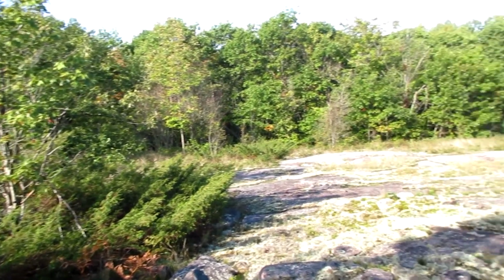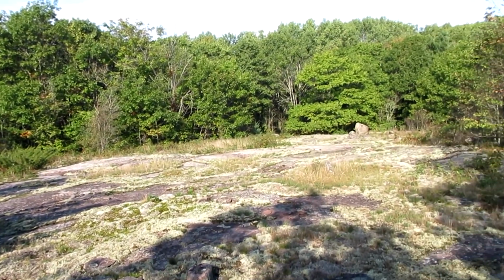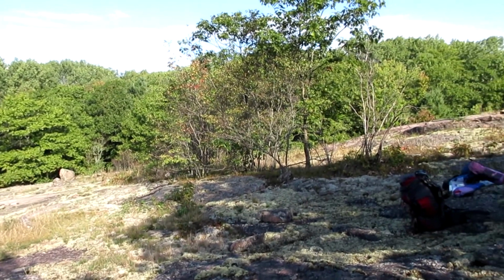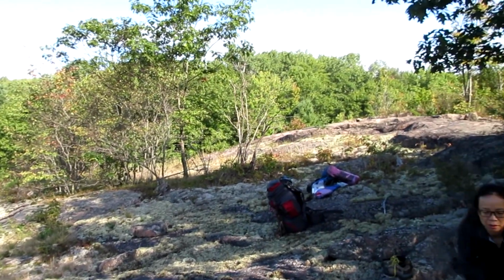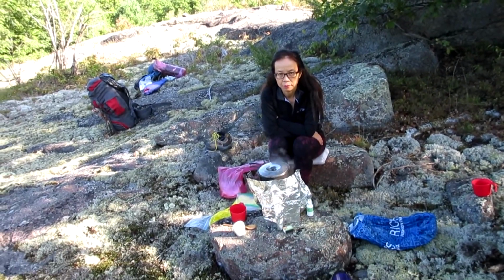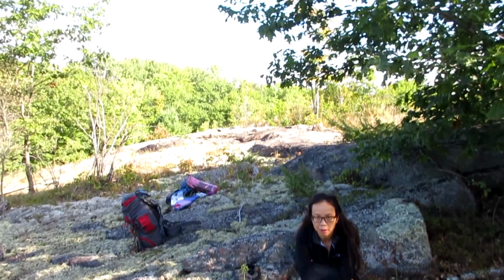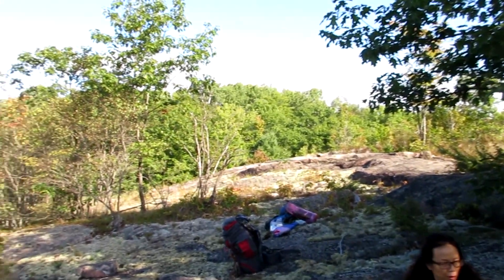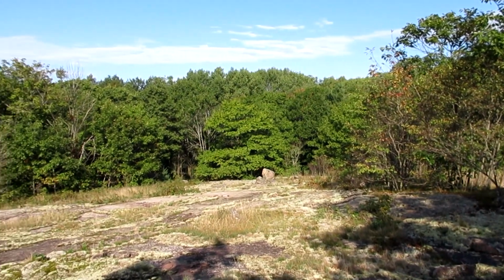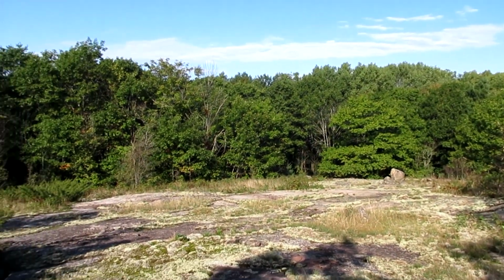So we stopped for lunch, or is it breakfast? Anyway, first meal of the day, it's lunch, although it's partway through the morning. We stopped on this sort of rock area, just a little off the trail. But it's a very open and beautiful space.